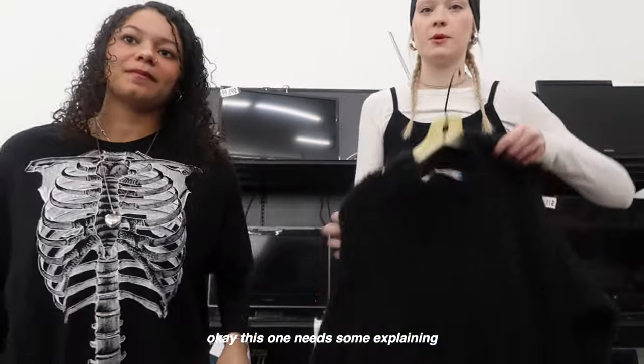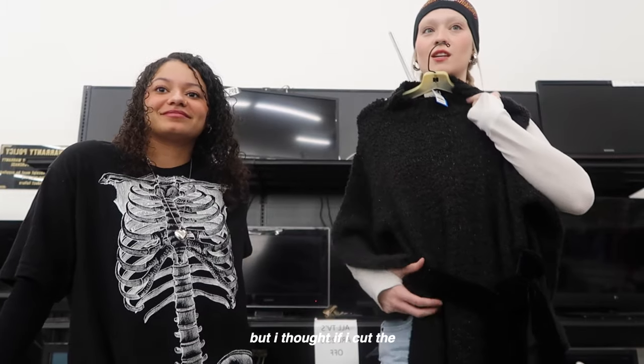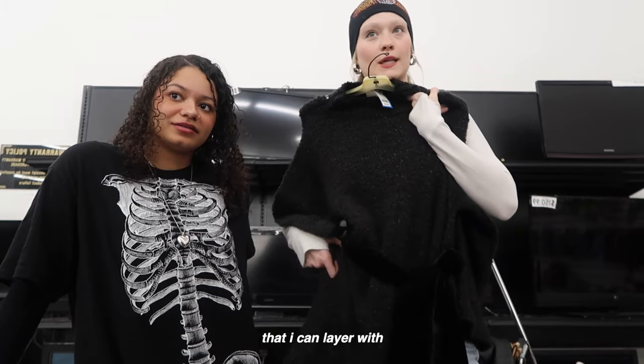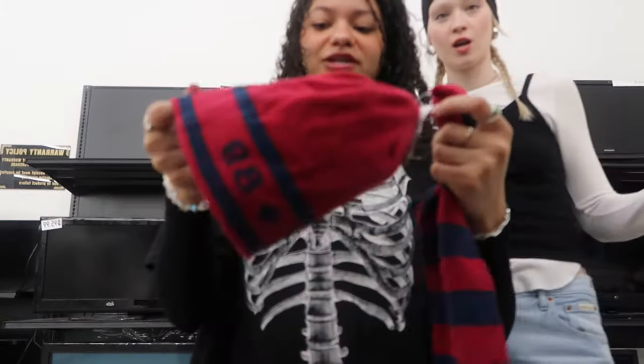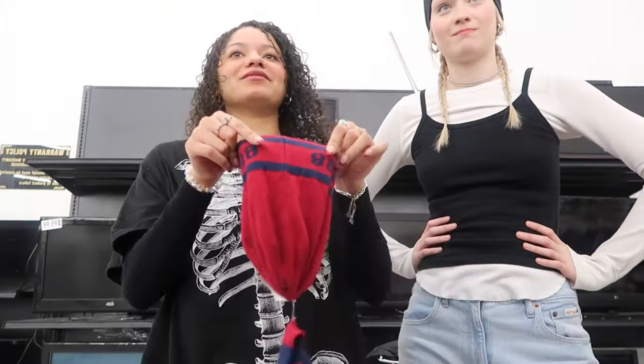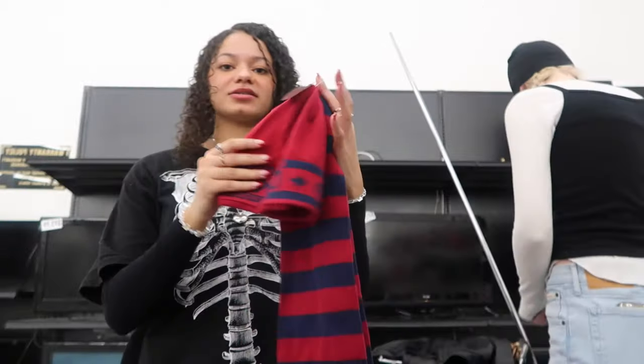Okay, this one needs some explaining. It's just a big old sweater dress, but I thought if I cut this off, then it would just be like a real big sweater that I can layer with. This looks really small. And you're not gonna put it on your head, are you? I'm gonna put it on my head right now. Let's see. Not even a little bit. This is a sock. I would have liked this had it stretched to fit my big head.